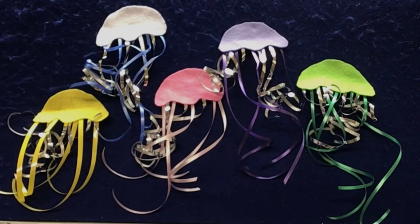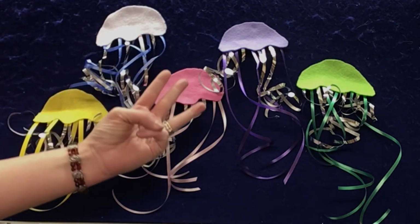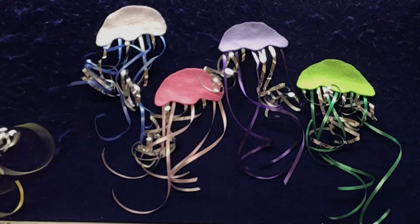And now let's head over to the felt board to do a fun rhyme about 5 little jellyfish. You can do the rhyme along with me at home using your 5 fingers on one hand as we count down to 0. Before we begin our next rhyme, let's make sure there are 5 jellyfish. 1, 2, 3, 4, and 5. And now we're ready. 5 little jellyfish swimming by the shore. The first one got lost.